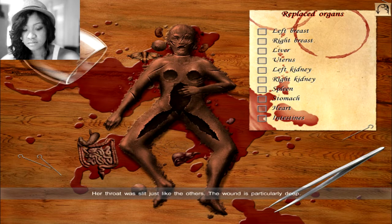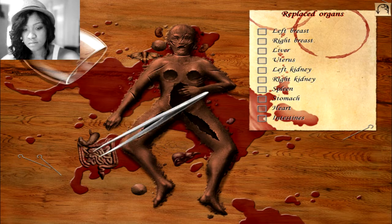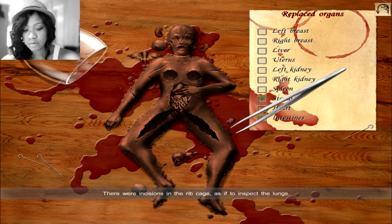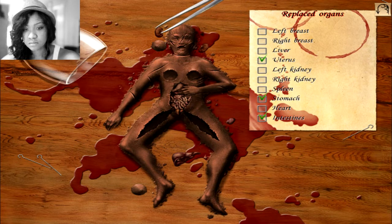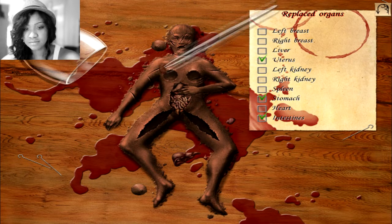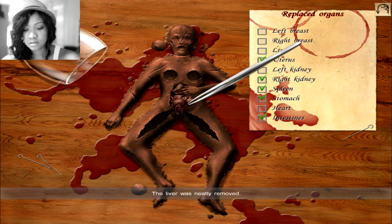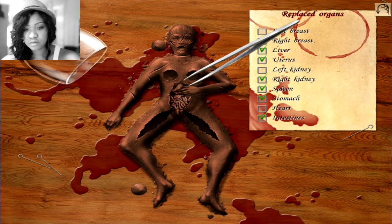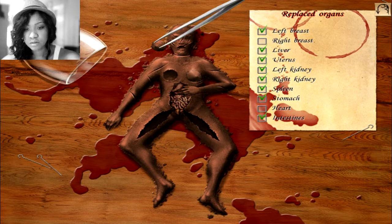Her throat was slit just like the others. The wound is particularly deep. There were incisions in the rib cage, as if to inspect the lungs. Uh-oh, that's her boob. Right, let's see, that goes there. The liver was neatly removed. Liver goes somewhere there, and this, I think this is here, and the boob here.